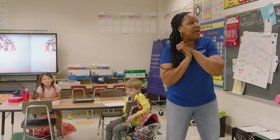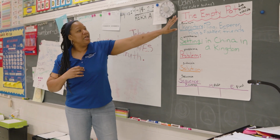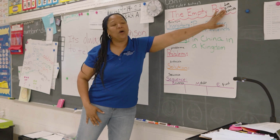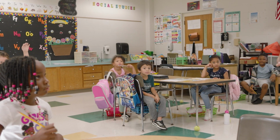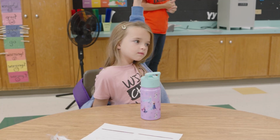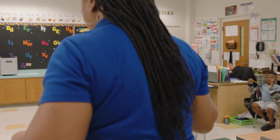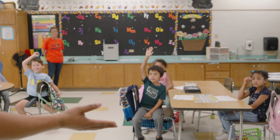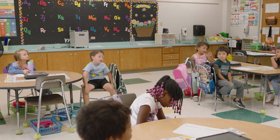We're working on the 5-finger retell, the characters, the setting, the problem, solution, and also sequence. And so I wanted the kids to understand how understanding the 5-finger retell will help them to understand the story. And I also have a young boy in my class who speaks Spanish, so I try to incorporate some of those Spanish words so that he could understand also what was going on in the story.